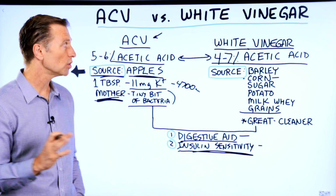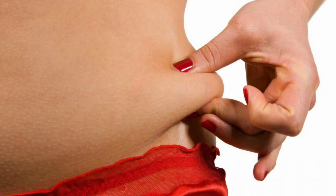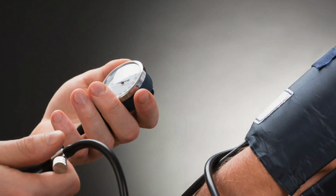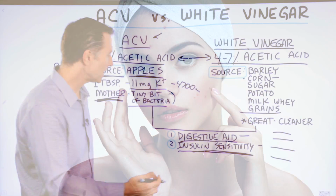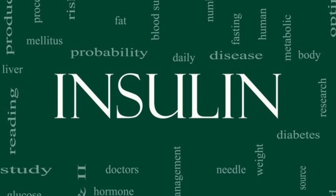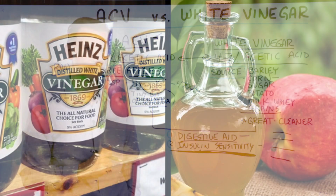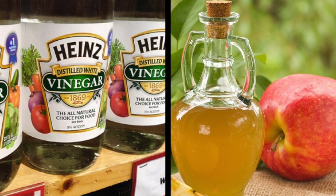When you look at the benefits of apple cider vinegar, it will say it helps you with weight loss, blood pressure, skin, acne. Well, that's because it improves insulin sensitivity. And anything that will improve this will give you a whole series of additional benefits. There's the differentiation and the similarities.